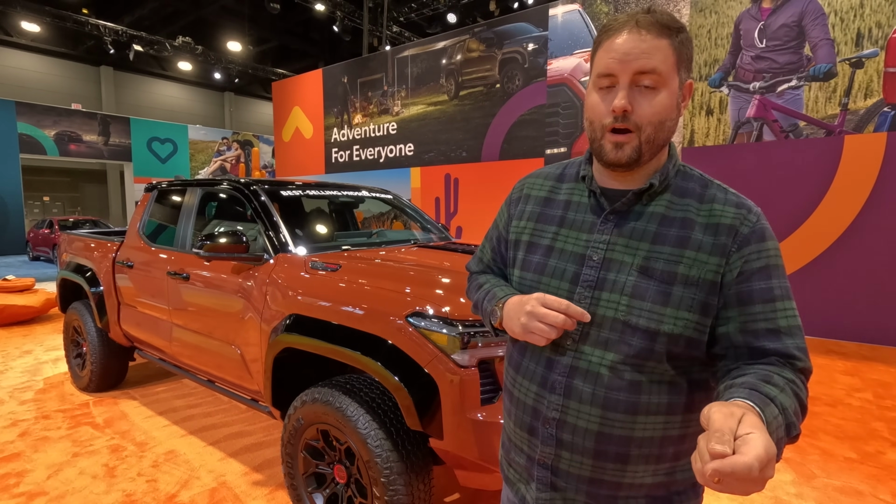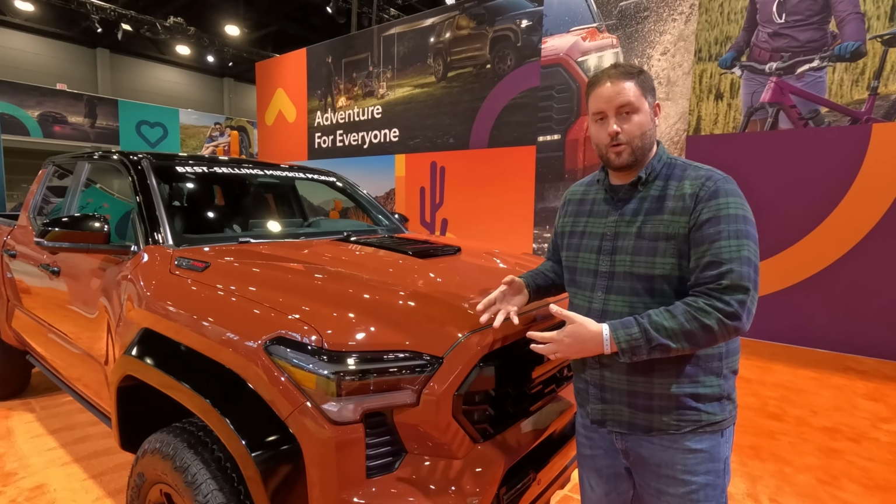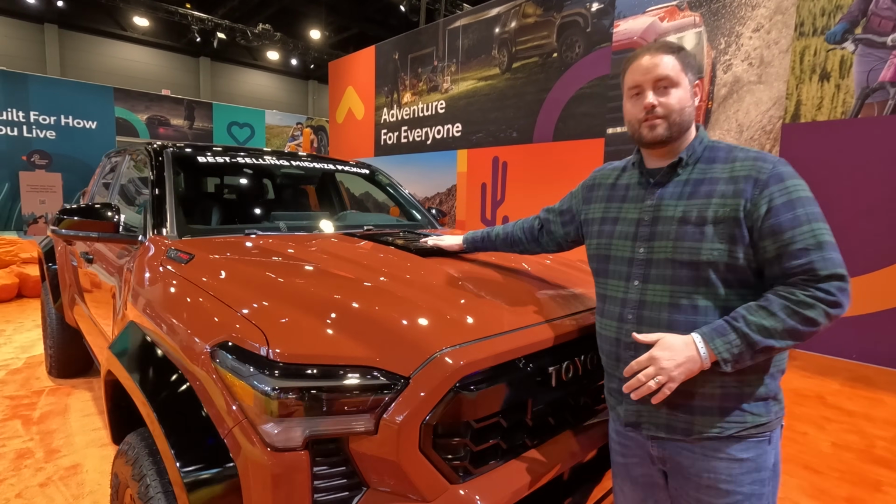Let's just jump into the exterior and we'll talk about some differences between our TRD Off-Road we have at home. This truck's not available on sale yet because it's hybrid and it's the Pro, but it will be in the next couple of months, start to hit dealers and show up. But immediately, aesthetically, the major difference I can see is the fake scoop.